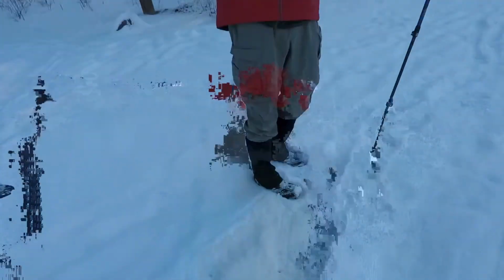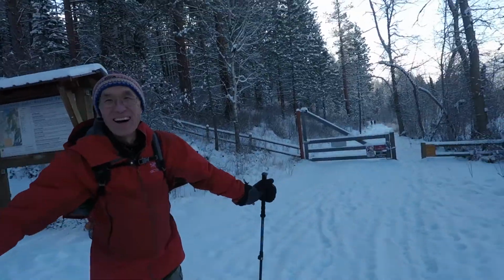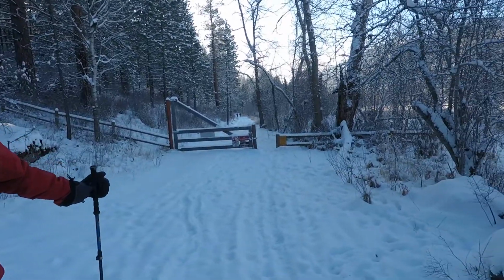Yeah, well, he's got his gaiters on. Yeah. I don't even own gaiters. Those are pretty nice. I'll have to find some for myself.